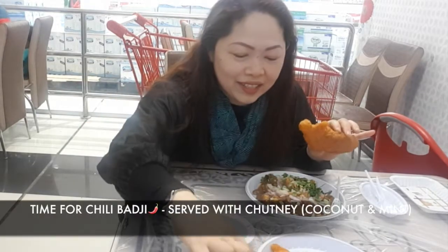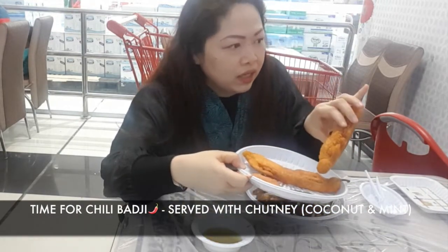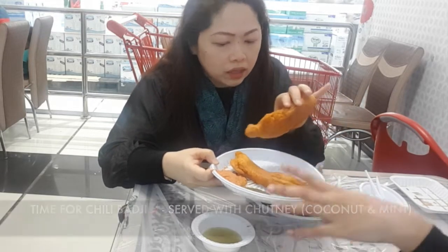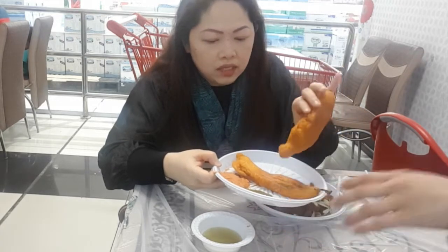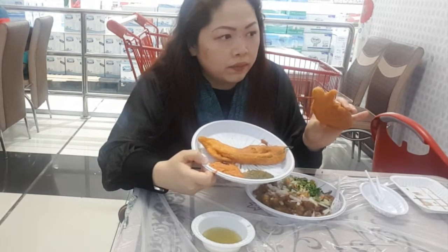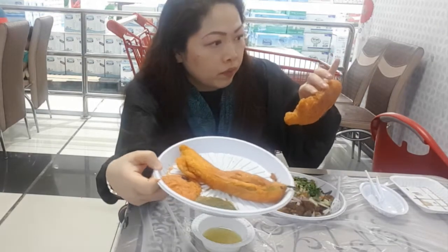So let's try naman this chili. I forgot the name. Badji, guys. I forgot to ask you about this one. They have a sauce, chutney sauce. Coconut chutney and chili chutney. I will dip this in chutney, right? Mint chutney. This is mint and this is coconut. Onion chutney. So many varieties of chutneys. Mostly we serve with coconut chutney, in white color. She just had her piece of badji, so she's kind of full. So I'll just be trying this alone.